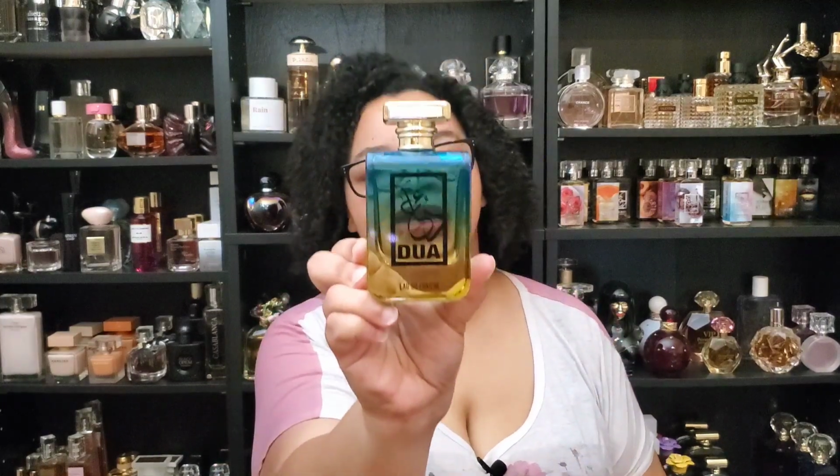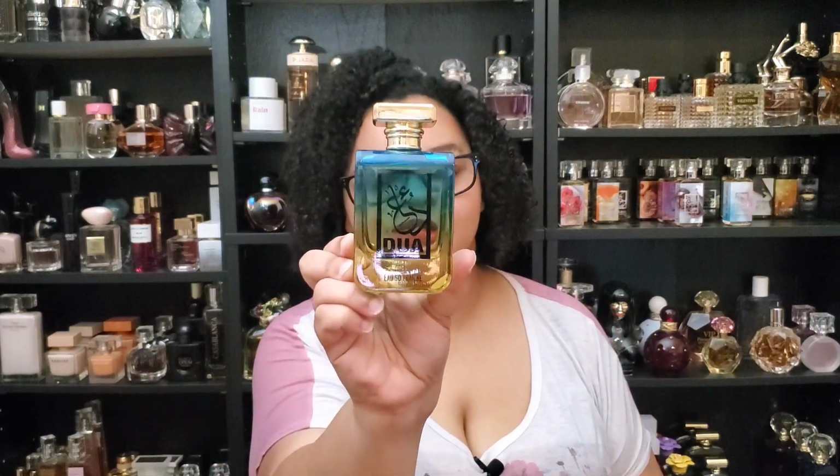This is the only super huge bottle that I have from them. What is this, 100 milliliters or something? I don't know, I'm not looking for it. But here's the bottle, Eau So Fraiche. I have 2 samples of it.